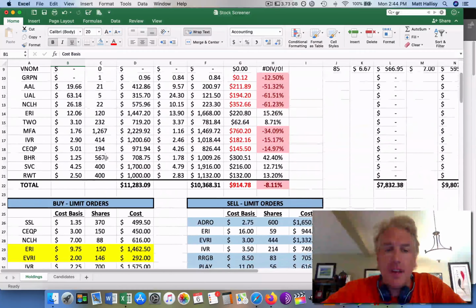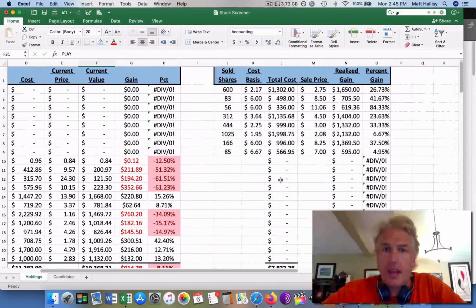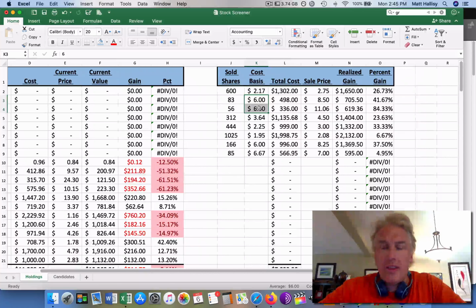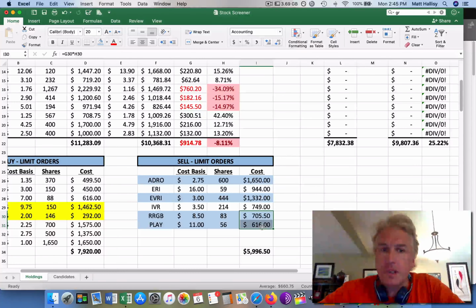So one of the things that I did is I have some buy limit orders set up and some sell limit orders. So one of the things I looked at is I had Red Robin and Dave & Buster's, and I had those in at a $6 cost basis. And so, I mean, that's just a great low price. But what I wanted to get is some liquidity so we can have some money to play with. So I put in basically a sell order at $8.50 and $11.06, basically $11 for those two, and freed up about $1,300 to play with.